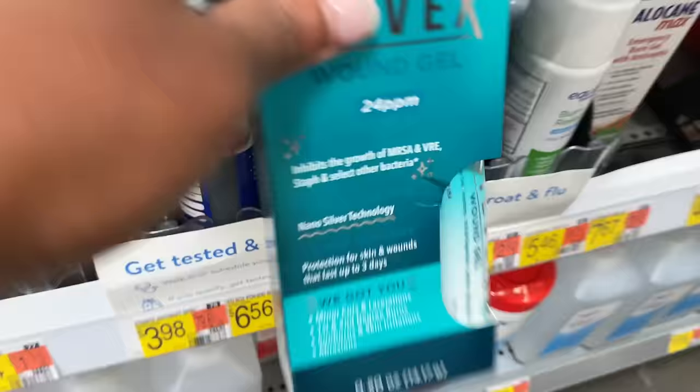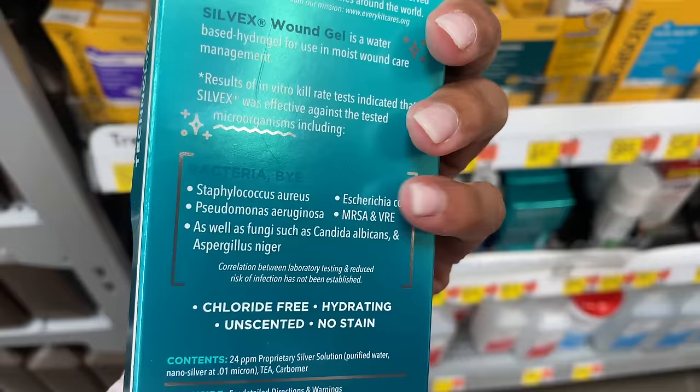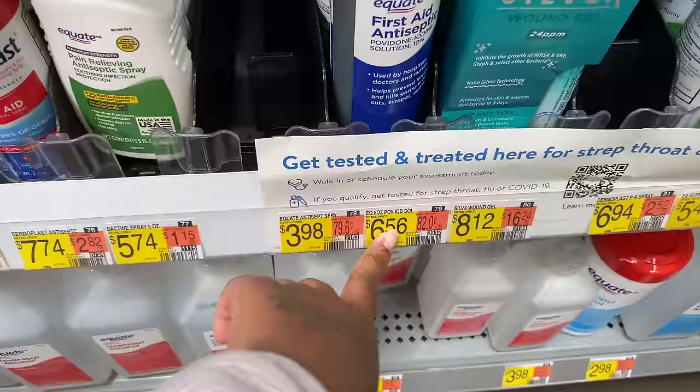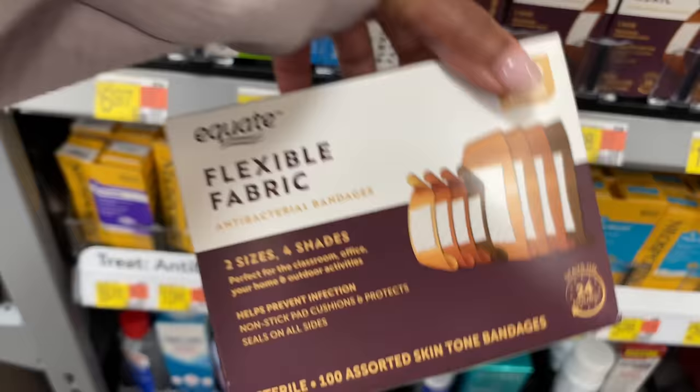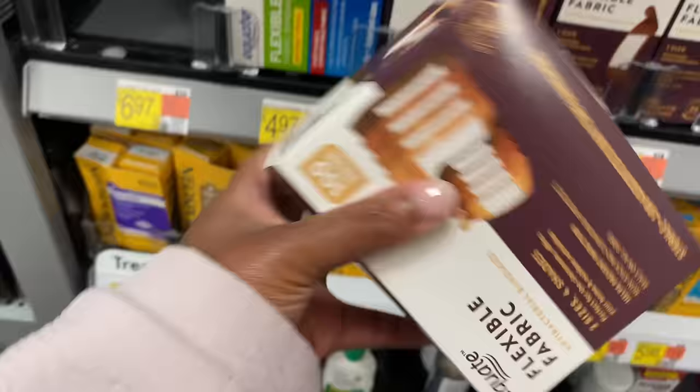What is this? Wound gel, Silvex. That's 8.12. What's this? First aid antiseptic iodine solution. Oh, this iodine. 6.56. What is this? Flexible fabric. Oh, they got it in the different colors, literally. Like the different shades of brown for the skin tone. That's cute. $4.94. I'm trying to get it back in here.